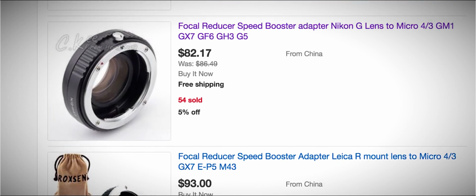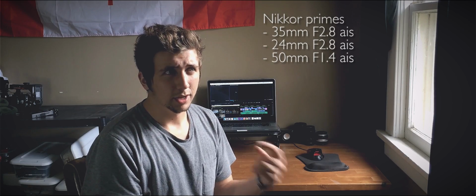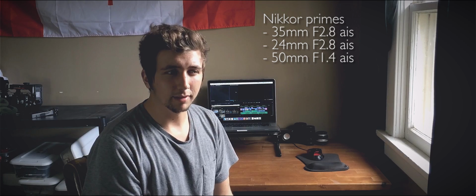And the Roxen focal reducer is about $80, so for around $400 to $500 you can get the Panasonic G6 with an $80 focal reducer, and then you can start looking into older Nikkor primes, the Nikkor AIS primes, which are pretty sharp. The 50, the 24, and the 35 are some pretty sharp lenses, and they don't actually cost that much, so you can get some really sharp images without spending a lot of money. What's also cool about the G6 is that it has focus peaking, which is essential for doing manual focus, and it has a mic jack, which the Sony a6000 lacks.